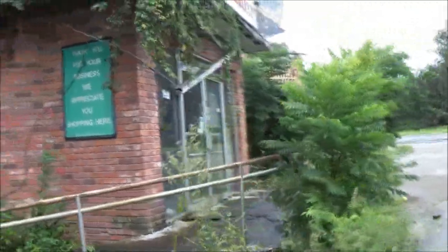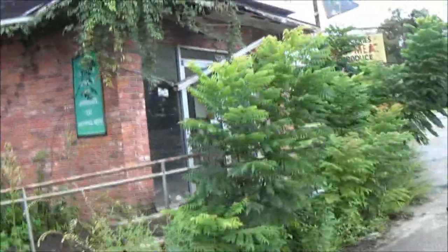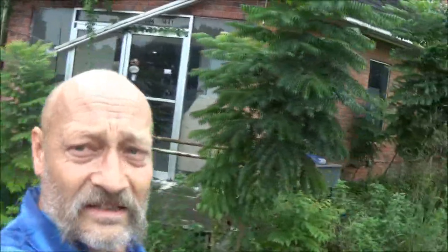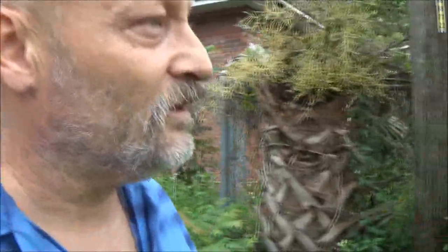Let me get you out here so we can get a shot of this. Right here, kind of like on a corner. Like a lot of these places are shut down. There's a lot of closed down places down through here. It's called McIntosh, but this used to be the main highway. And then when 75 came in, well, it's still a main highway, but it's not the main highway anymore.